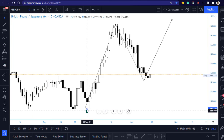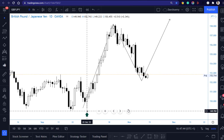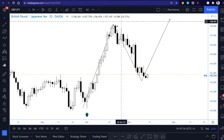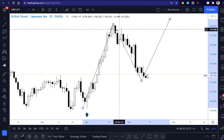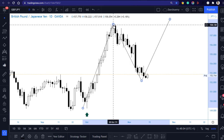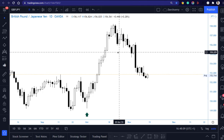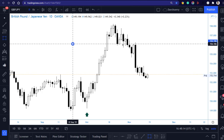One, we had an impulse leg that started on the 1st of October and ended on the 20th of October at around 158.200. So my first instinct is that since hitting the 158 level, price declined, and that to me is a sign that we're actually going through a correction phase.